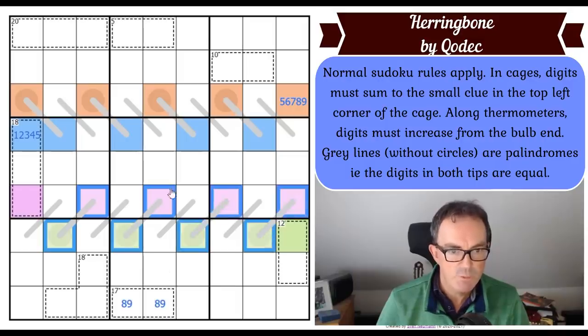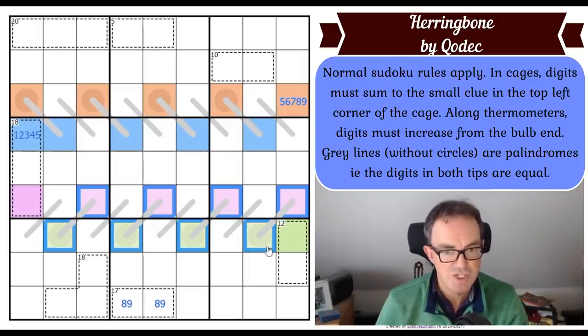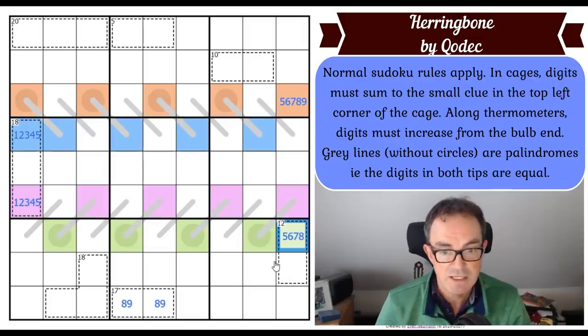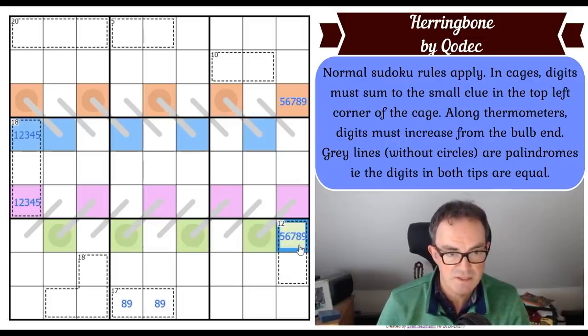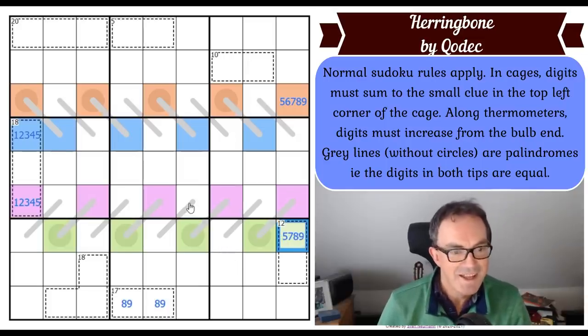So again, these four purple squares are at least four greater than the green bulbs, which means that because these are the same digits, because in total the purple digits are the same set of five digits as the green digits, we know that this and this have to be at least four different from each other, which means this square is 1, 2, 3, 4, or 5. This square is 5, 6, 7, 8, or 9. In fact, it can't be 6. I've got to get rid of that 6 there. It's going to bug me otherwise.